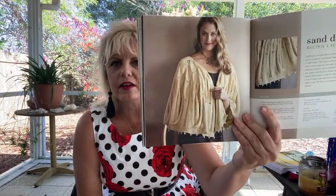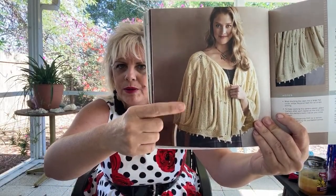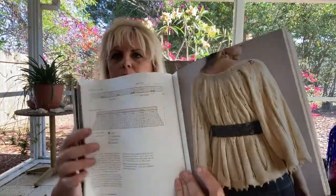This one was called the Sand Dollar. I wish you could see the overhead shot. The structure of this stitch pattern looks like a sand dollar when it's open, but because I was using this other yarn that was DK weight cotton, I feel like it was way too heavy for this project. This would be so much prettier in a lace weight yarn.